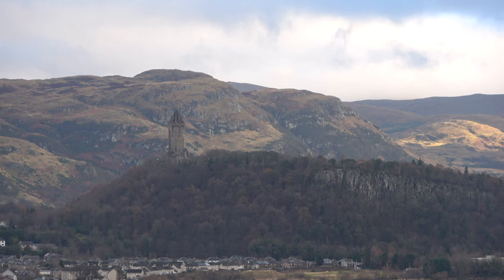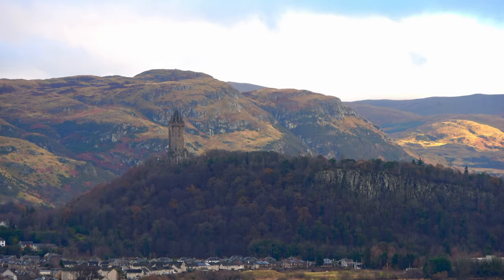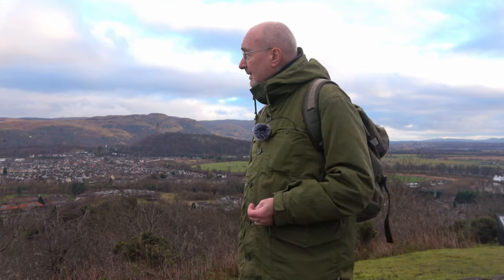I think DaVinci Resolve, or the company that makes it, is pretty famed for its colour tweaking software, if that's the phrase. At the end of the day, I'll show you an image just now, taken from here, of the Wallace Monument with the Ochil Hills in the background. And with DaVinci Resolve, I can make this image look like this. And that can't be a bad thing. So onwards to the next location, which is down below near the old bridge.